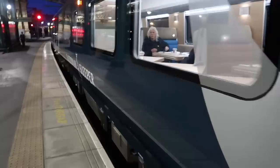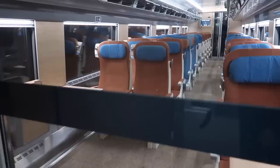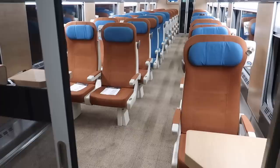Right, so we've paid our cleaning fee for Dougal, £30, thank you. So while we're here, I'll just give you a quick look at the seated carriage. We won't go in because there's no dogs in there. So this is the seated carriage. Come on, Dukes. Let's go get some fresh air before the train goes. Come on.